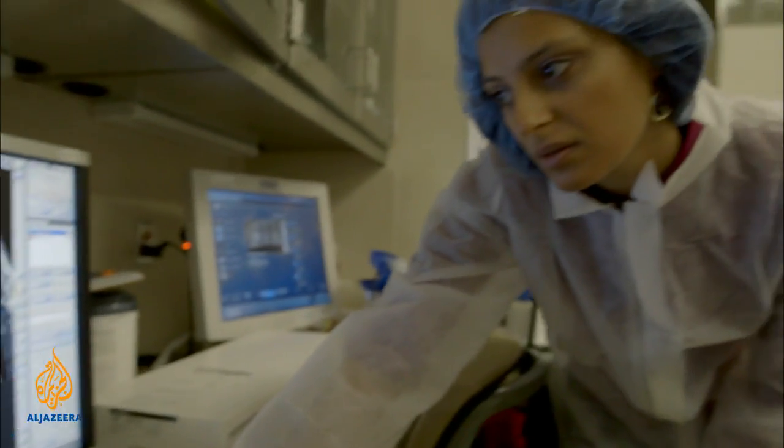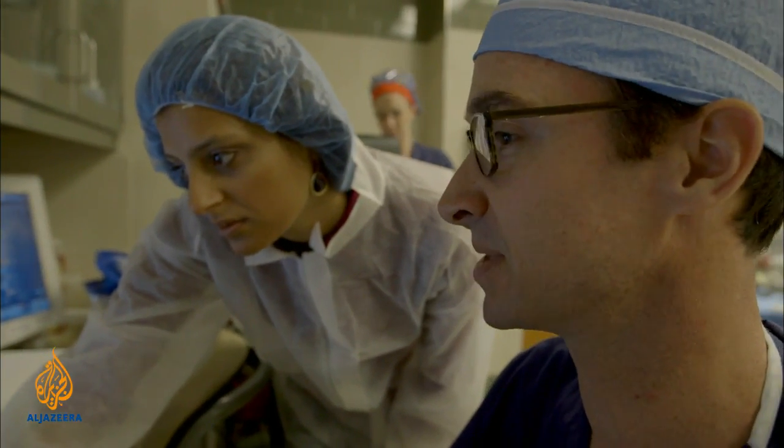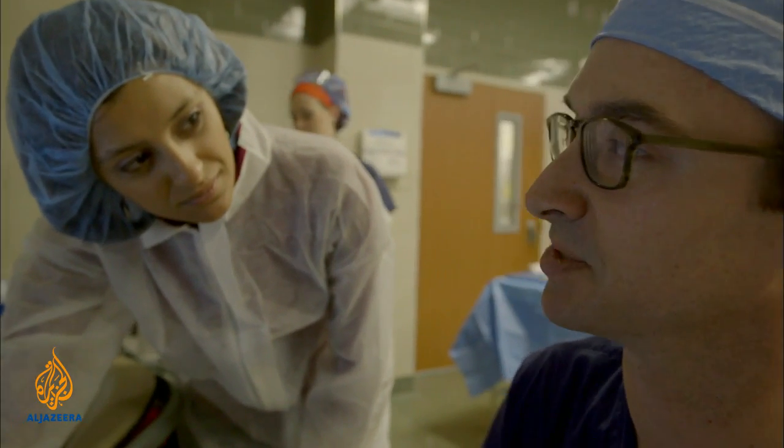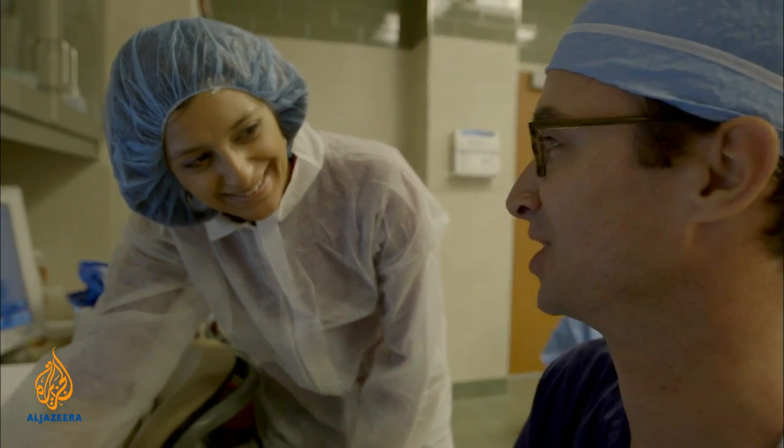Part of the testing that we'll do in the operating room is to ensure that we're in this nucleus, the subthalamic nucleus, and not in any of these other pathways that might give Paul bad side effects from stimulation. So you got to get it right. We got to get it right, and we're going to get it right.